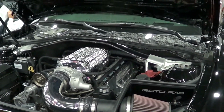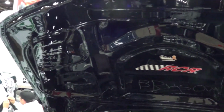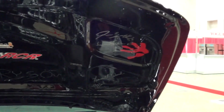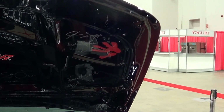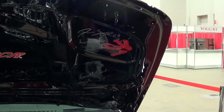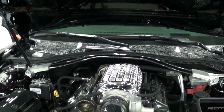Right. No, it's a cool process, man. Yeah, I love it. Who's all these autographs underneath here? That's everybody that's ever put their hands on my car. All of these are the people that work with RCR and have some affiliations with RCR, from the office staff right up to the dyno guy that actually dynoed this on Dale Earnhardt's dyno machine. Wow.